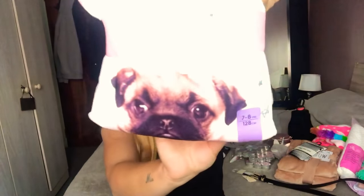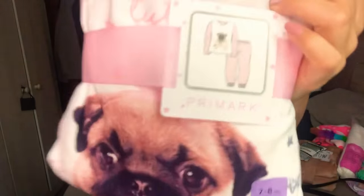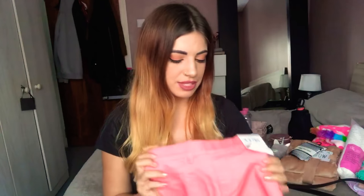Oh my god. They've got stars for the bottoms and a pug on the front, on the top. And this is really cute. That's what the pajamas look like. So the next thing is some jeggings for Mia.